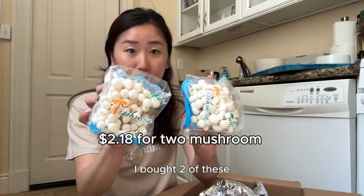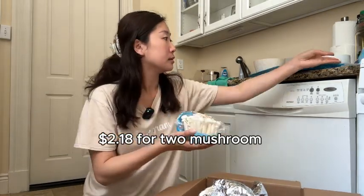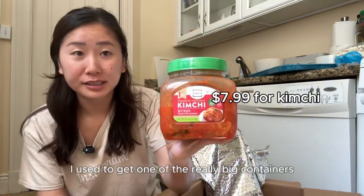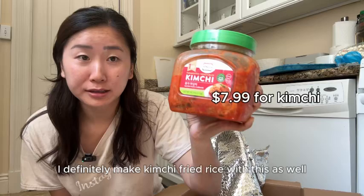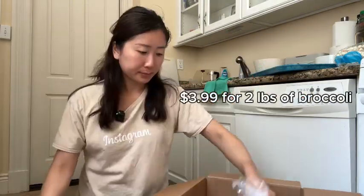I bought 2 of these. I'm gonna use this in my sundubu. This is probably one of my favorite kimchis out there. I used to get one of the really big containers, but because I'm the only one usually eating kimchi here, this is probably my favorite. So this is a great brand. I definitely make kimchi fried rice with this as well, or just as a side dish.